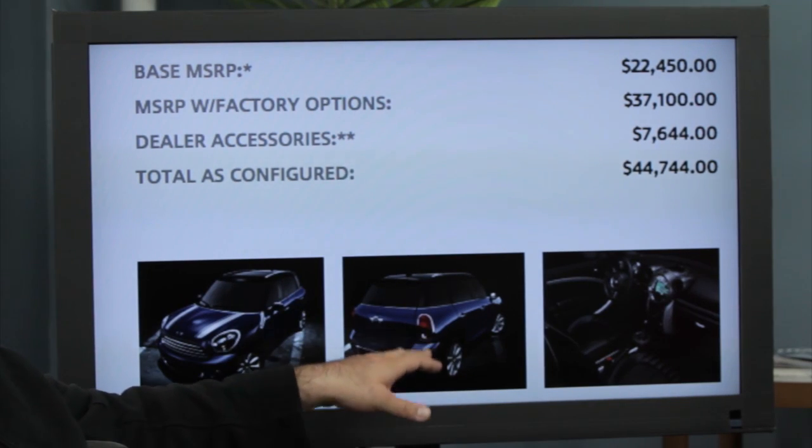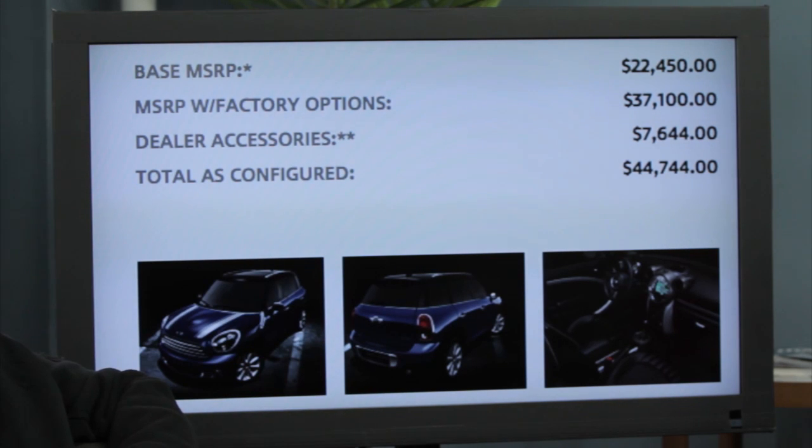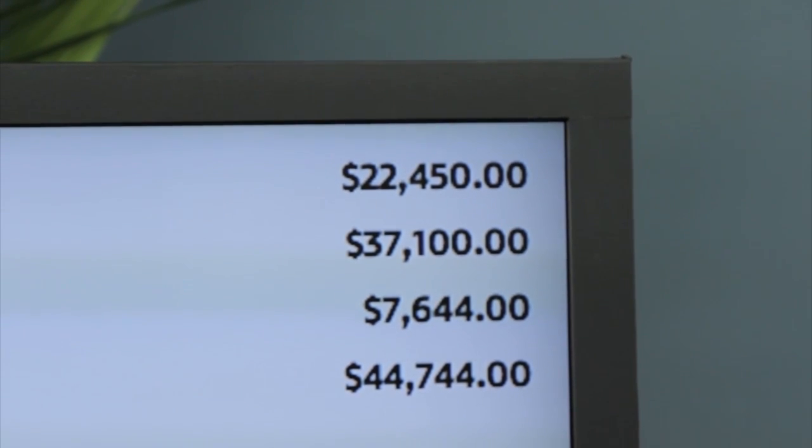Mini. Now, Mini prides itself, when you go to their configurator, of having 10 million combinations. Because you can get a base Mini stock, super base strict. MSRP, $22,450. Now, this is a Countryman. This is a front-wheel drive, non-turbo Countryman. So the most entry-level Countryman. Base price, $22,450. I was able to add $22,000 more of options. So you could actually have two of these for the price. Yeah, a $44,000 non-turbocharged Mini Countryman.